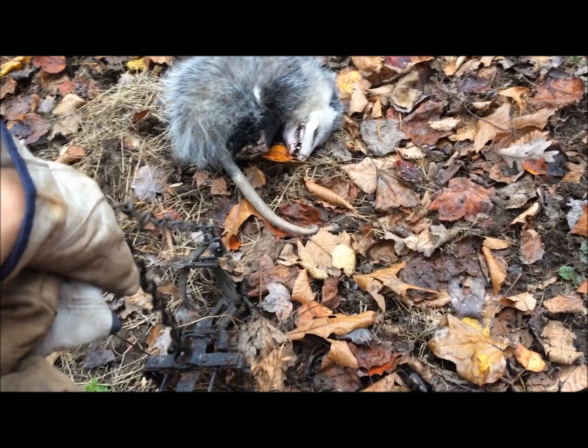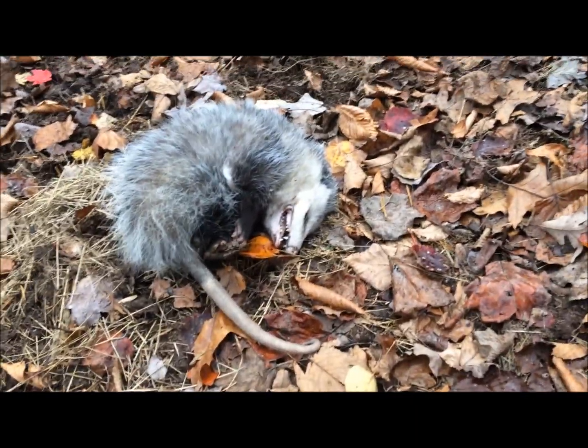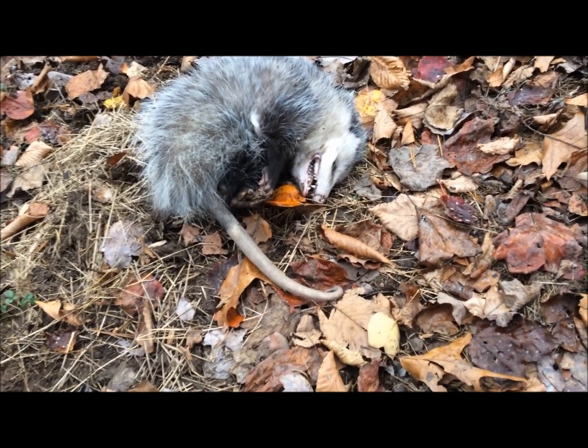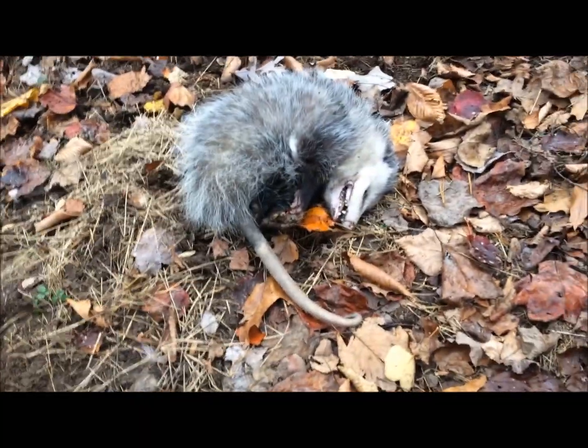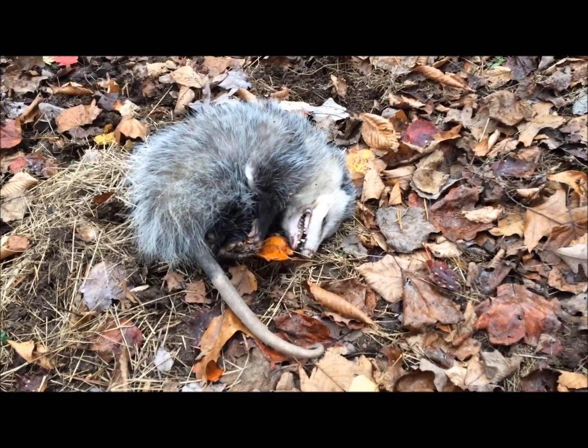Alright, so I just got done pulling my last 2 traps, and I got my first silver fox of the year. He's kind of small, and I actually caught him on a Duke number 2. I don't run a whole lot of Duke, but last year I got 3 fox here in a Duke number 2, so to keep with the tradition I put one there. But this is my first possum of the year.